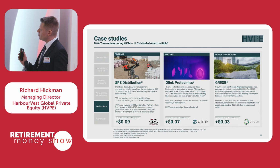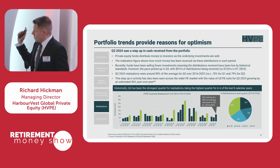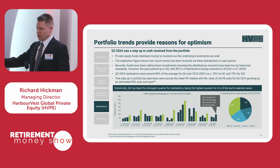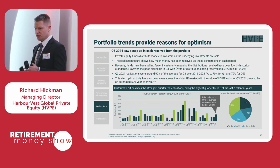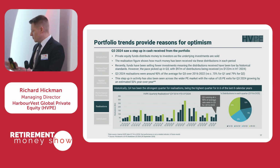Realizations, I'm going to skip a couple of these. This one is important. This is the quarterly realization trend for our fund, going back to 2016. Firstly, we're illustrating in the green bars that the fourth quarter of each year is the strongest. On average, 35% of the cash comes in the fourth quarter as managers try to meet their year-end targets and drive their numbers. So we've seen a pickup in Q3 this year. Perhaps Q4 will be particularly strong as the industry continues to recover.